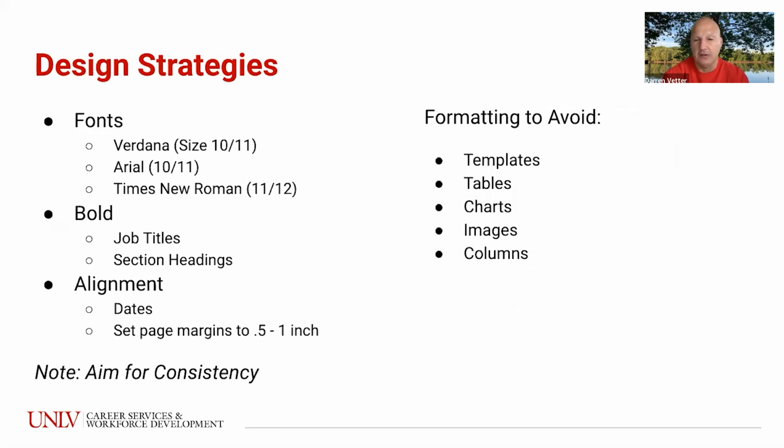One thing that we see, and you'll see this later, is bullet points that are 3 or 4 lines long. And I'm like, 3 or 4 lines long is a paragraph. It's not a bullet point. So we look for things like that. Aim for consistency too, because you want it to look really clean and neat. Avoid templates. A lot of students come in and build a resume on Google. That's great because Google's easy, but guess what's bad? Google likes to use color and columns and images and all these things that are absolutely horrible for a resume. I'll explain a little more of that later.